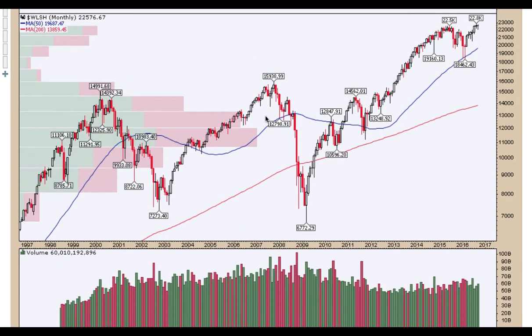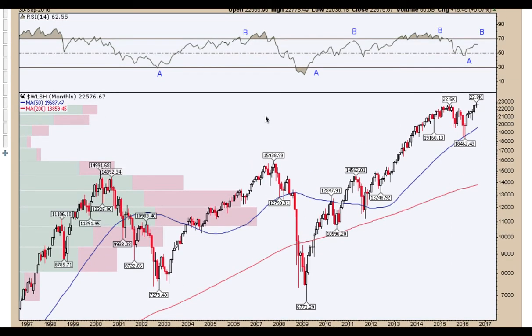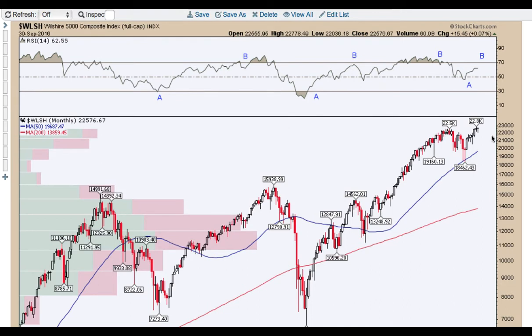So with regard to a wider or broader market measure using the Wilshire 5000, the current time looks nothing like previous times where we crashed and moved lower.